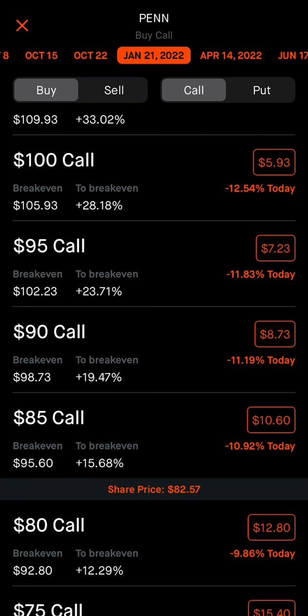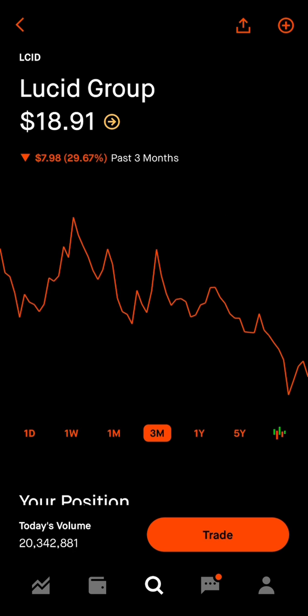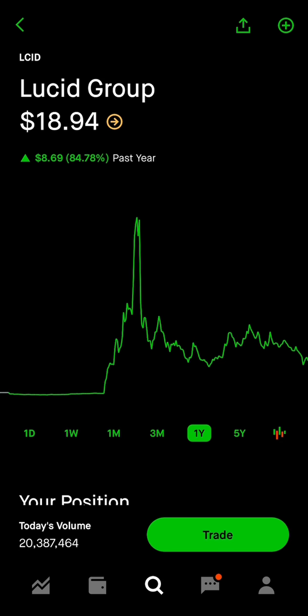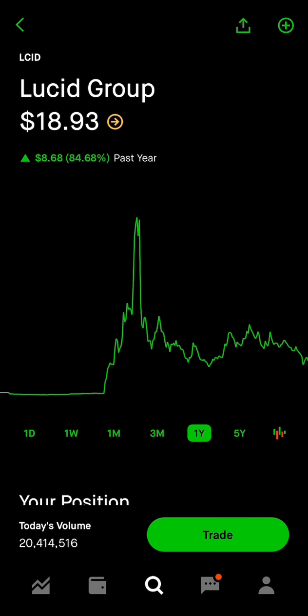All right, so next up, we have Lucid down to $18 per share, and it's getting pretty attractive for a swing trade at least. Remember, with options, if you don't want to be risky, you can always just swing trade these ones, because you don't have the expiration date that you're going to be fighting. So that's why I personally prefer to do heavier swing trades rather than option calls.